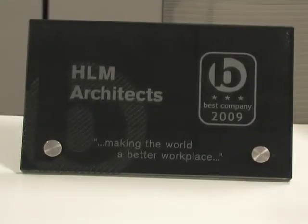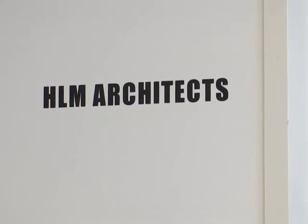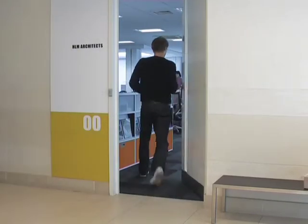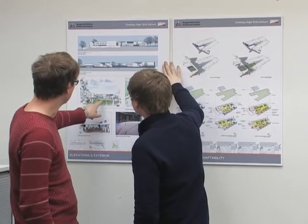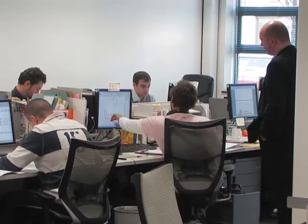HLM Architects is a national practice with offices all over the UK. We're a firm of architects, landscape architects, interior designers, and we have an environmental consultancy as well, and we work across the country. Healthcare is a passion of ours, and just like any building type, the way we design a hospital really makes a difference to how we shape the environment and also to the well-being of people when they're in hospital.